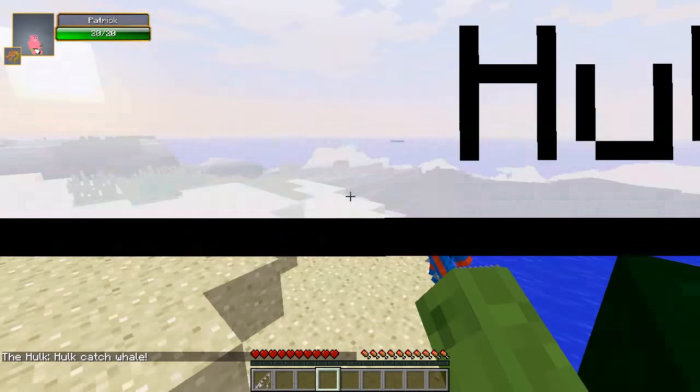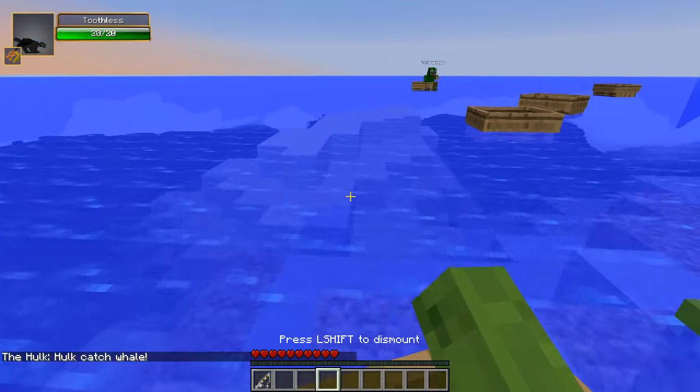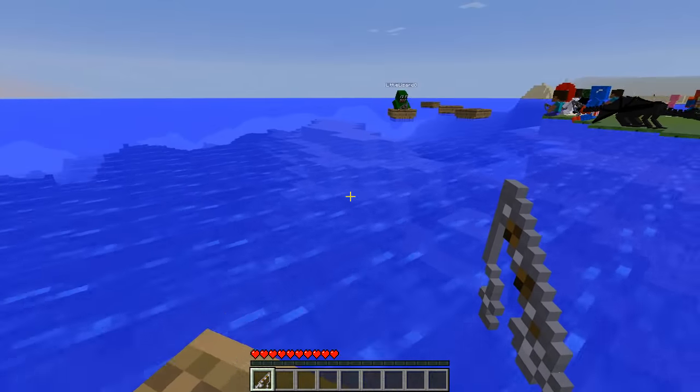Hulk catch whale. Okay, so he caught a whale. Good job. I got a treasure chest. You got a treasure chest. Oh, I'm coming back in. Okay. Coming back in for a treasure chest. Oh, we crashed. Be careful.